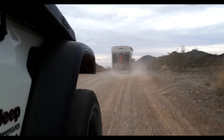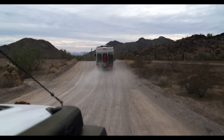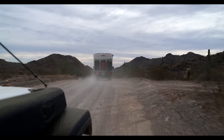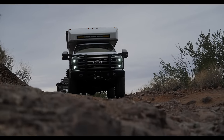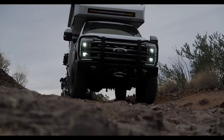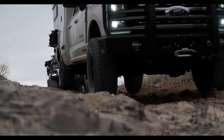Since getting our new overland truck in November, we've been able to take it into some of our favorite areas. But most of our overlanding so far has been long distances driving from Colorado through Utah into Arizona, and then all the way up to Oregon and back. We've put on almost 4,000 miles of highway driving, and we are very impressed with the on-road capabilities of this truck.